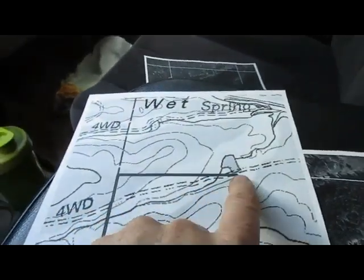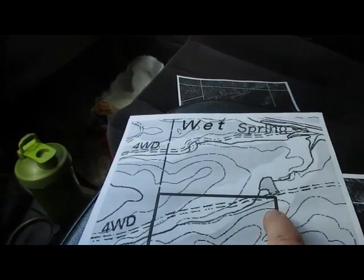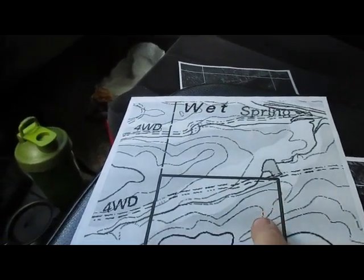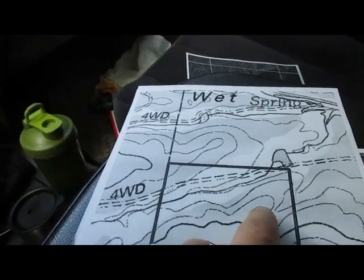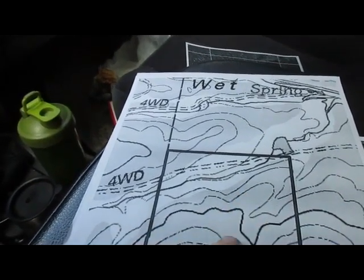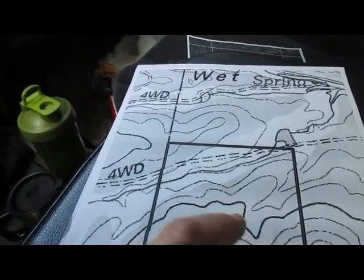Gonna hike this. This is what I'm saying. See, this is gentle here, and I'd bring a road up on this side to get to this spot right here. Maybe even here. That's a little lower though. Right here probably be the best. That's right in the center.